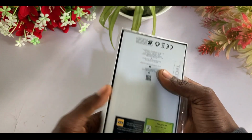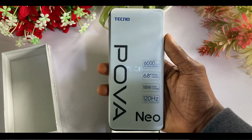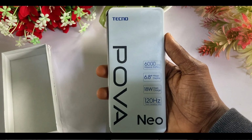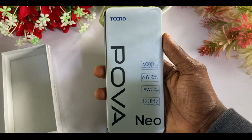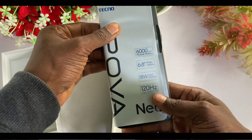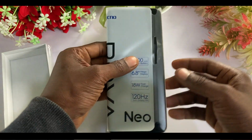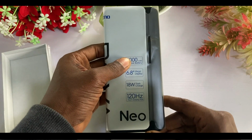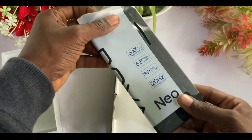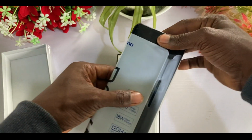As for the unboxing, it comes inside this similar box with Pova 2. Open the packaging box and the phone will first come greet you. The 6000 mAh battery capacity might be the first thing when you go see for inside the quick specification lineup, followed by the 6.8-inch mega display, 18-watt flash charge, and 120 Hz touch sampling rate. Well, I like to call am screen refresh rate.